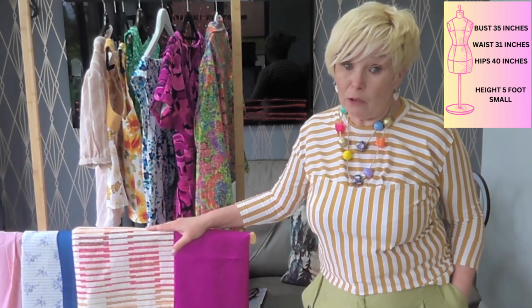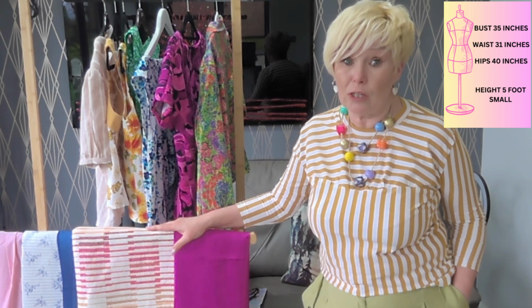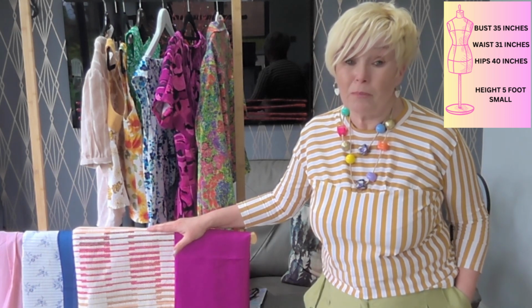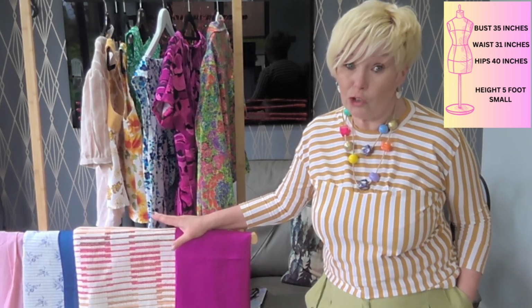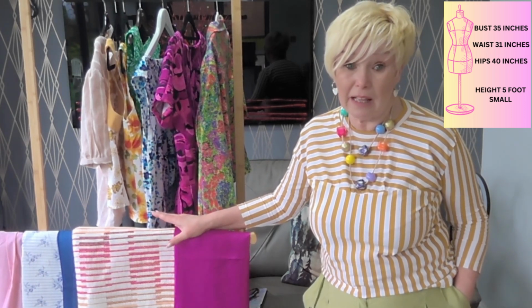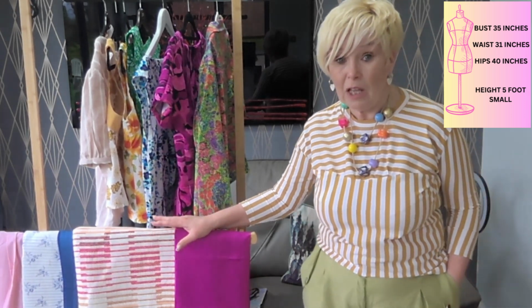They are a French pattern company, but the instructions do come in English and the translations are pretty good. They do sew along for most of their patterns, but it's in French. But having said that, there are subtitles, so you can just turn the volume off and watch the images and read the subtitles, and that's how I do it if I'm struggling with one of their patterns.